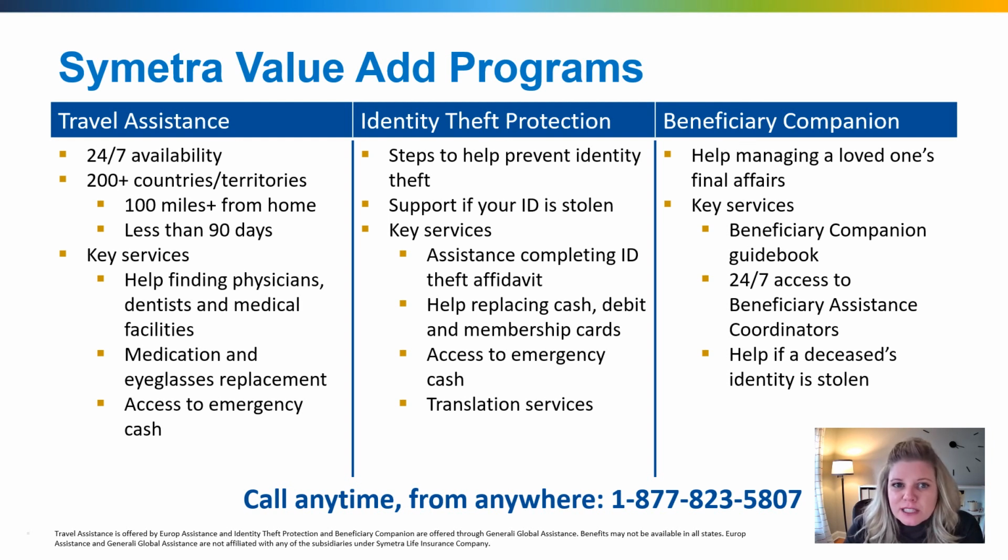Now let's talk about identity theft protection, which is provided by Generali Global Assistance. Identity theft is a rising concern for all and certainly can happen to anybody. The Identity Theft Program provides you with information to protect yourself and step-by-step coaching to help you confirm and resolve identity theft. You'll find some of the highlights of this program also included in this slide.